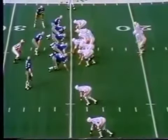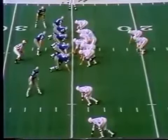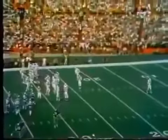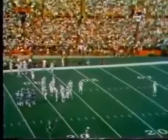3rd and 11 now for Unitas from his 25. They're slotted to the left. Unitas flips it and completes it to the 29, but they're way short. That was the tight end, John Mackey, who caught the ball. He was down by Leroy Jordan, and Dallas holds. Both of these teams are outstanding defensive clubs.